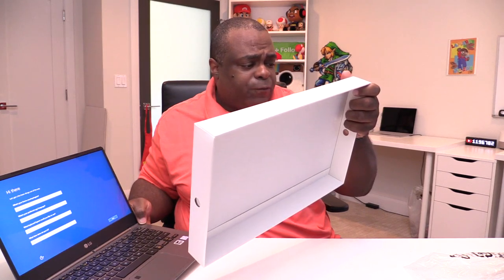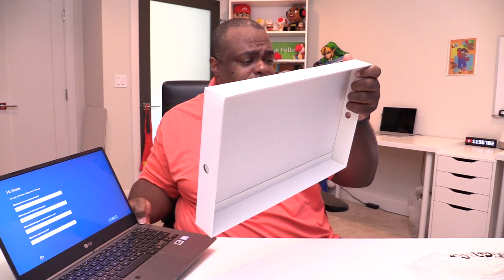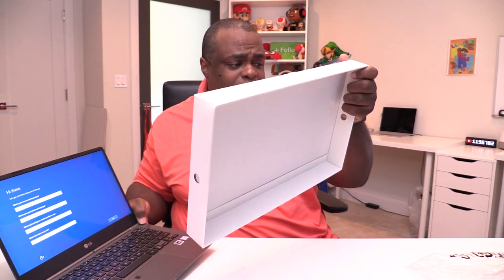Oh, and we're right there in the Windows setup. Let's see: Intel Core i5 7200, 13-inch screen like I just said, Intel graphics, 8 gigs of RAM, 256 gigabyte SSD storage, Wi-Fi of course, Bluetooth, Windows Home.